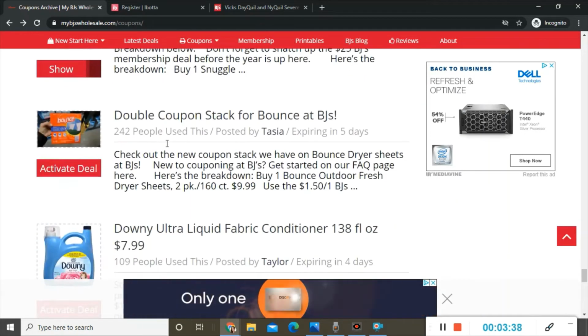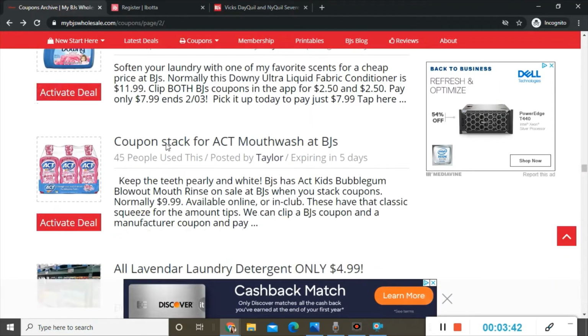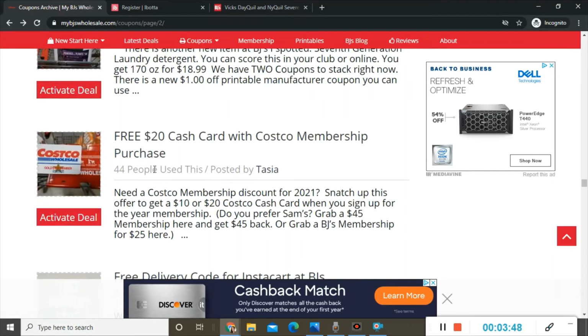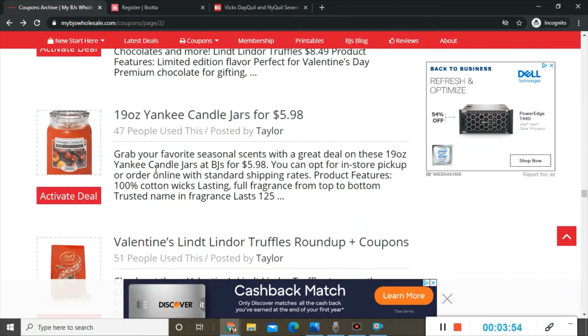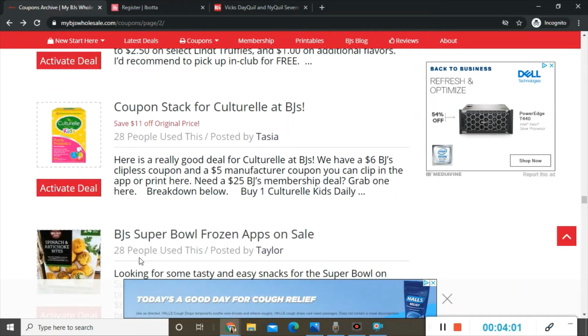The Airwick one is still good. The Snuggle one is, oh, there's such good laundry. Right now, grab your laundry at BJ's, you guys. This is the time to stock up. Yeah, look at all these. Pampers, Seventh Generation. The Costco membership is a pretty good deal. We've got the Valentine's candy. I believe that Instacart coupon has expired now.